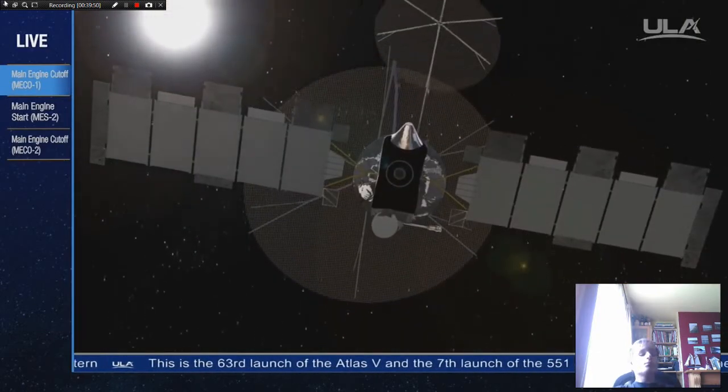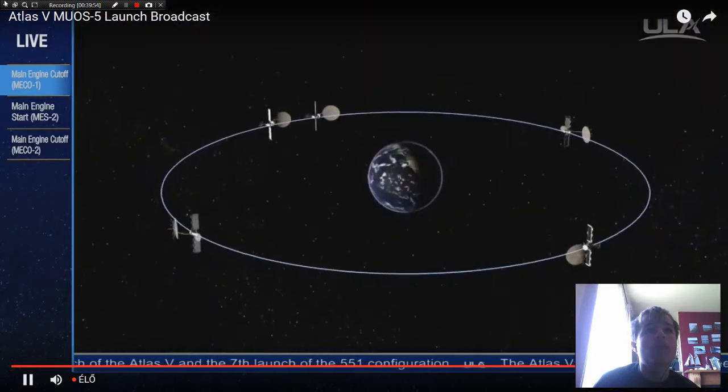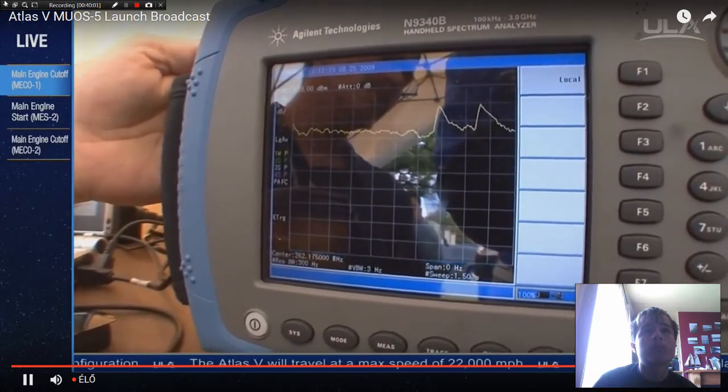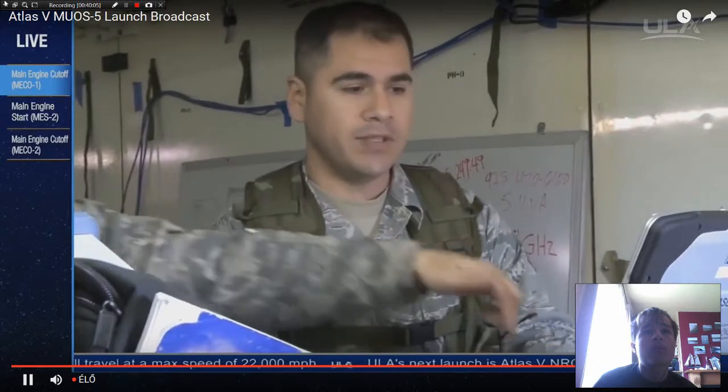We work very closely with PEO C3T on delivering MUOS capability. The terminals, the waveform, the software, the ground stations, and of course, the satellites. More than just satellites, MUOS is a complex DoD orchestra comprised of a 5-satellite constellation, 4 ground stations across the globe, an integrated waveform, the radios, and complex software to manage the network.